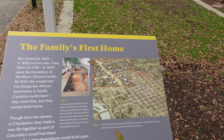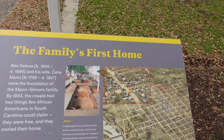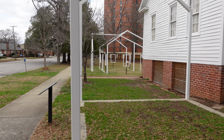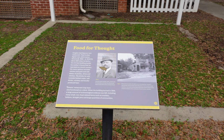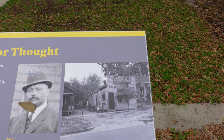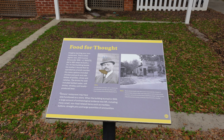And here is another bird's eye view of Columbia. And they've done a lot of excavating. There's a lot of artifacts inside. So just look at this plaque real quick. Food for thought. Okay, there's a store they owned right there, store/restaurant, and one of the descendants, John Simons.